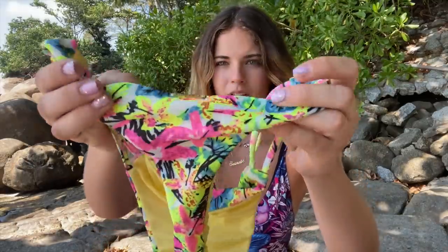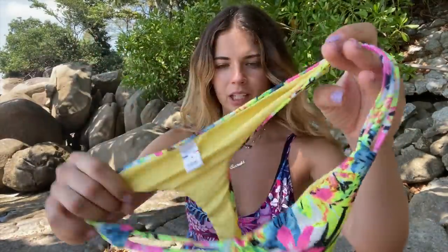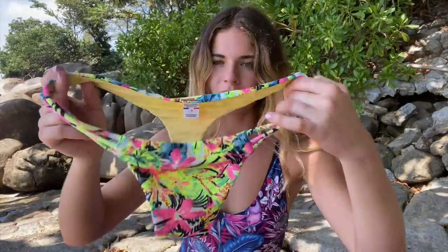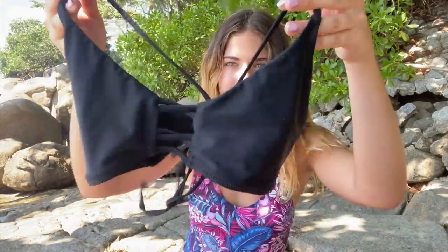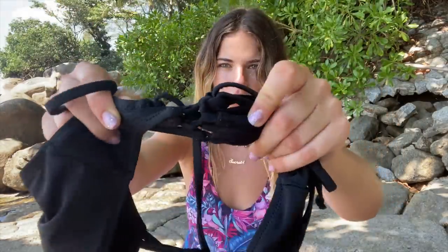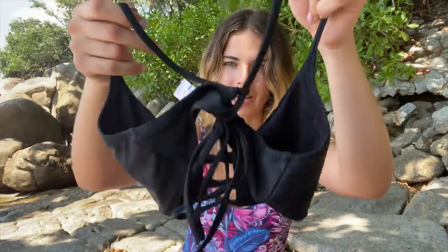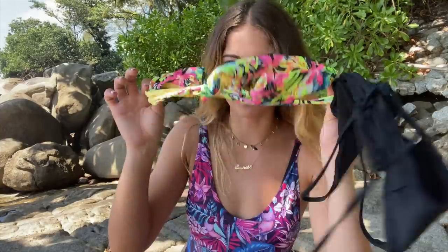I really love how it's stretchy and I really like the detailing on the side. This bikini bottom is super comfortable and really flattering on the body. And so I really love this, and I paired it with this black top. I really love the detailing on it, especially in the back. It has this little crisscross, but I had to do it really tight because it was falling off. But other than that, this top is absolutely super cute, matched with this. So let's see how they look on. Let me know what you guys think in the comments below.